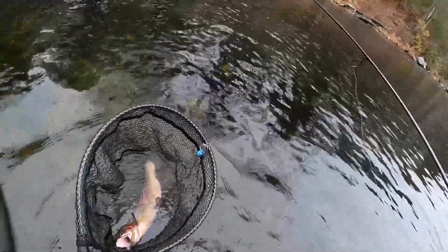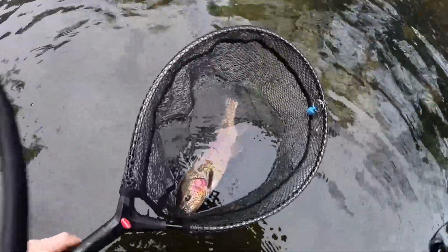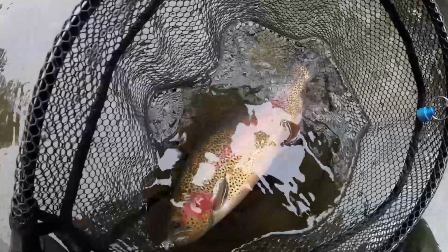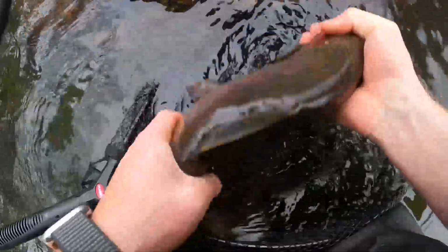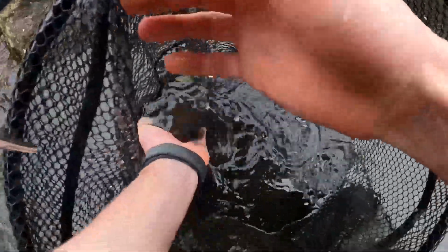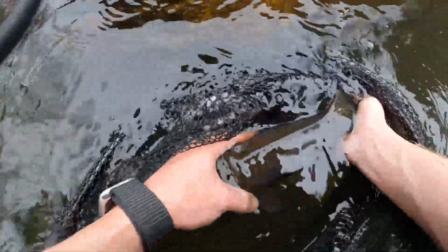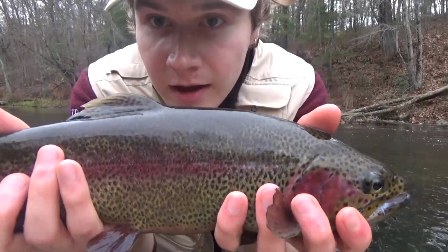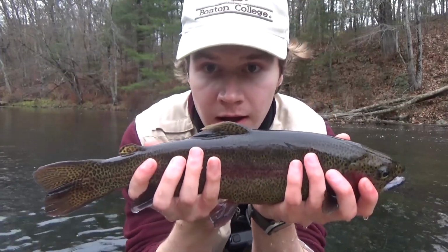Dude. Oh my God. This fish looks way different than the other one I caught, but it's still absolutely gorgeous. These fish are so gosh dang difficult. Rainbow trout.